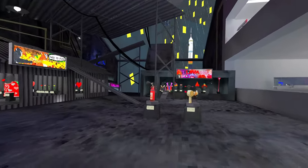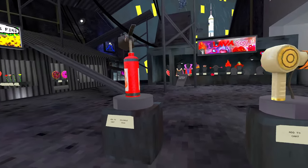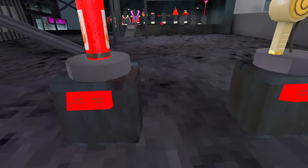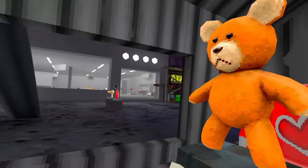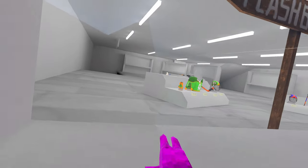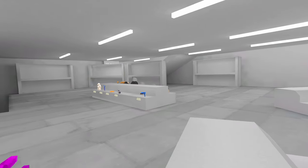So we got a flashback here. Oh, and the cake is gone, replaced by the flamethrower and the extinguisher. Pretty cool. 5,000 each. Expected. And then we have This is Fire Cosmetics, and we have like Valentine's Day cosmetics. I think these were the 2022 ones. Yeah, we even got the balloons. And there's also the February 2022 Winter Cosmetics up here. Let's go through all of these cosmetics.